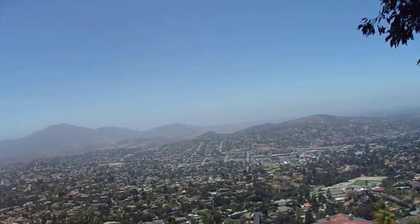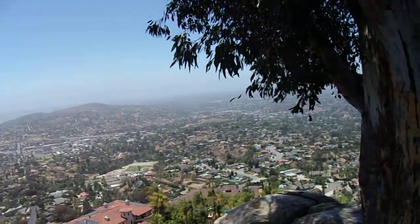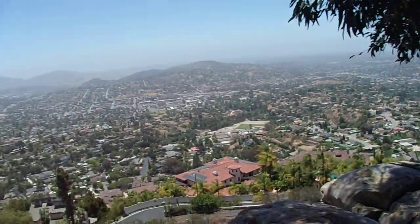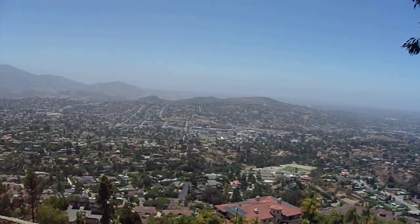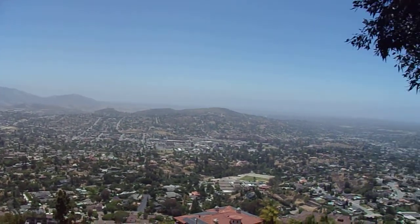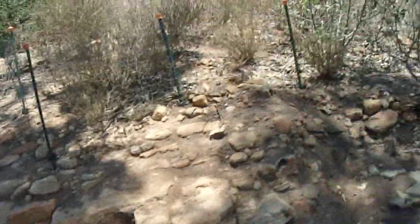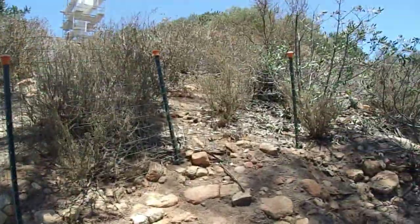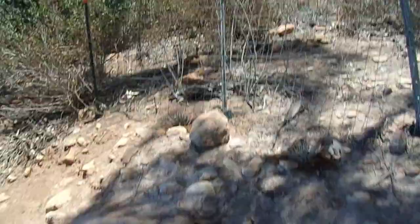Shady spot. Kick back and relax. Looking down at the La Mesa neighborhood. Well, actually, it's a full-blown city. Looking down the neighborhoods of La Mesa. Very peaceful. A lot of people. Next Tuesday.